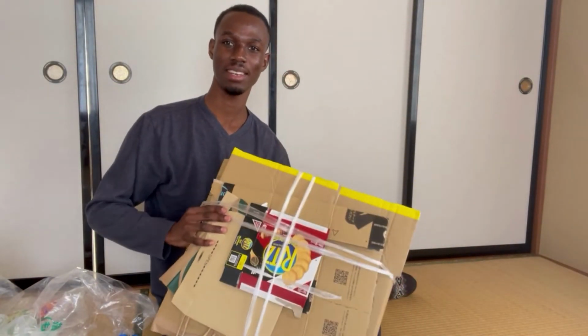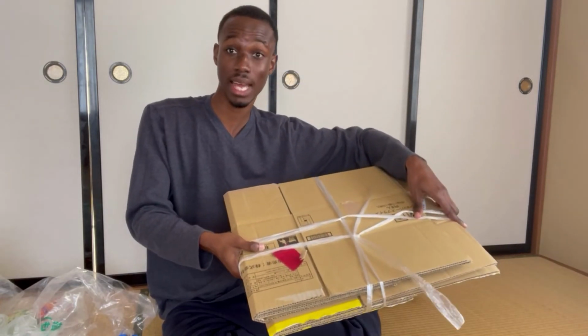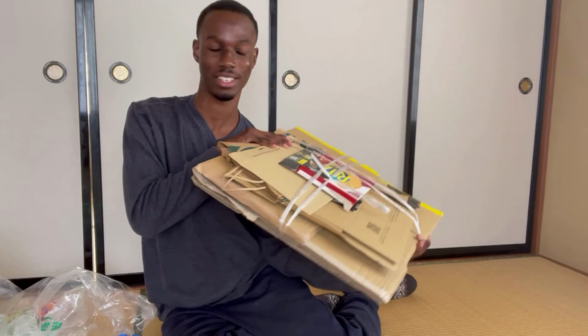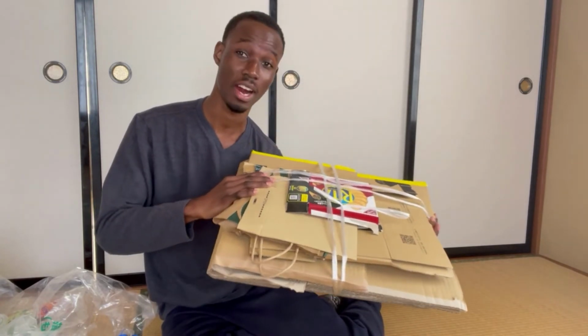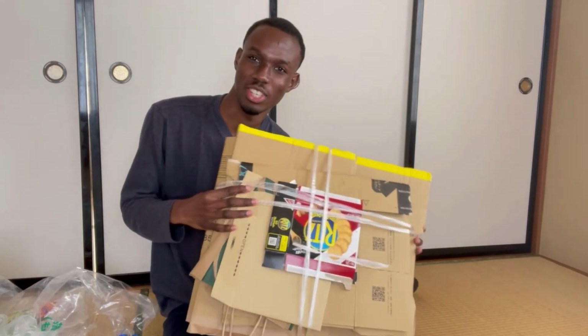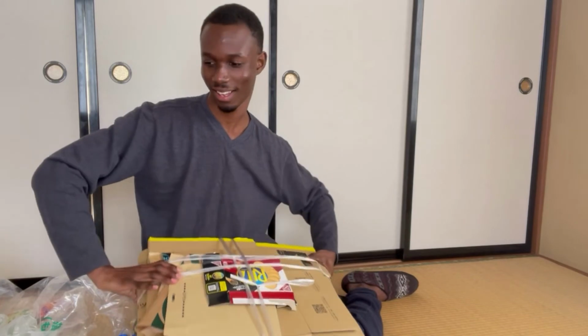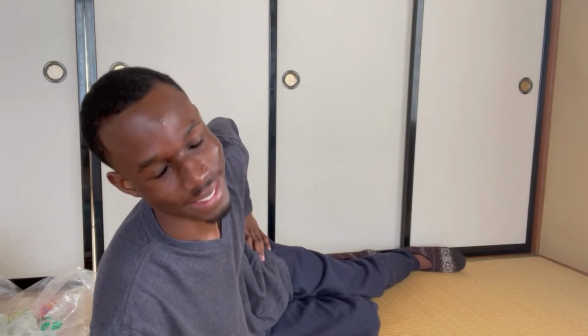Definitely not how you do it perfectly, but essentially you're just supposed to tie them together so that they all stay together. This is not great, but they stay together, and I'll probably tie it one more time, but you get the general idea, right? This is what you have to do with boxes. And yes, guys, so that is pretty much it. And as you can imagine, now I am tired because that was so much work.